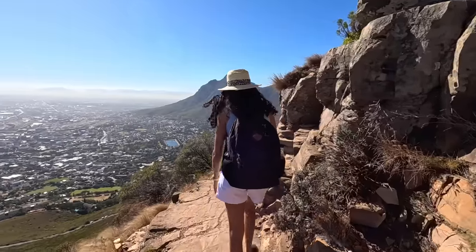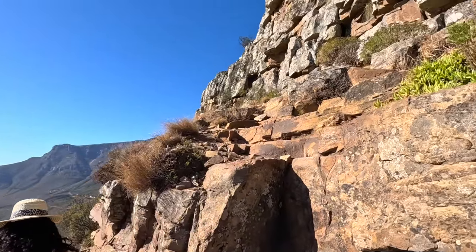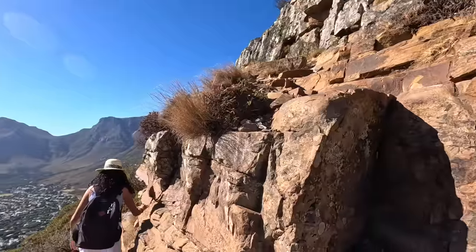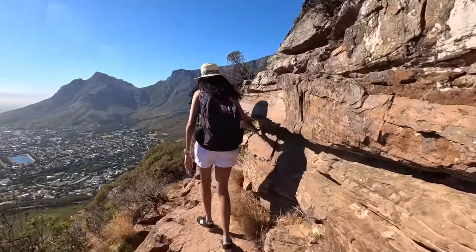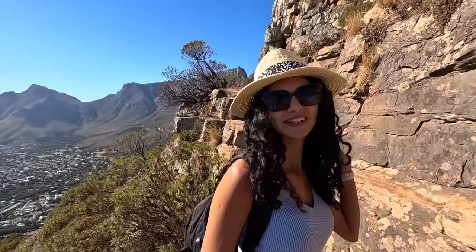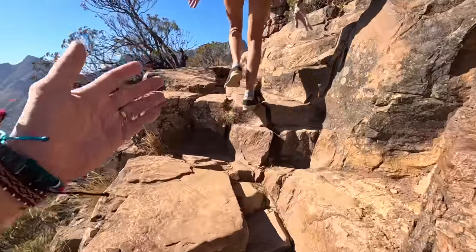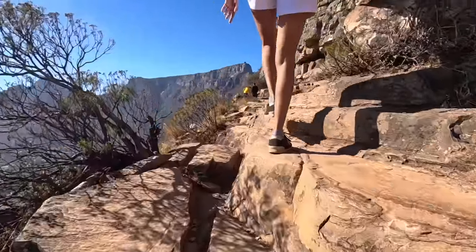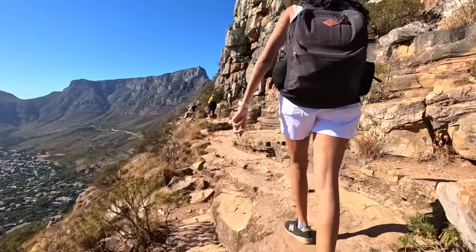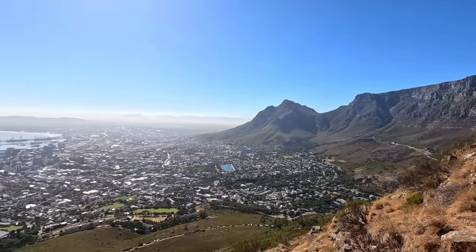And I think this final hurdle is the hardest part, because you have to do a bit of rock climbing. I don't think that much though. Is this the way, Carol? I think so. I see people there, so I think we are on the right path. When I say rock climbing, it's just kind of steps in a way, but still a bit harder than before. Man, this is just too nice though.